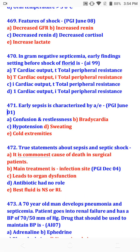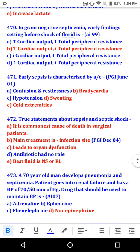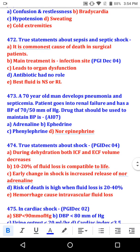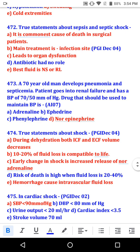True statement about sepsis and septic shock is it is commonest cause of death in surgical patient. Main treatment is infection site, leads to organ dysfunction, and best fluid is normal saline or ringer lactate. A 70-year-old man develops pneumonia and septicemia. Patient goes into renal failure and has a blood pressure of 70 by 50 mm of mercury. Drug that should be used to maintain blood pressure is norepinephrine.